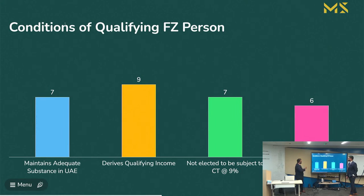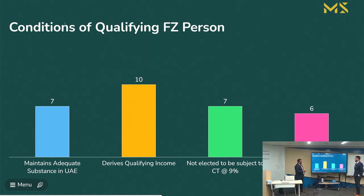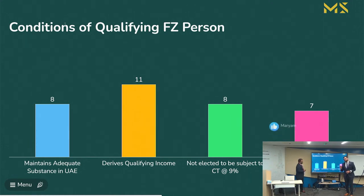Like we said, all these conditions need to be met to become a qualifying free zone person. You need to maintain adequate substance in the UAE. You need to derive qualifying income. You should not elect to be subject to corporate tax at 9%. And you should comply with arm's length and transfer pricing provisions. If anybody has chosen just one condition, all four conditions have to be met by a free zone entity to become a qualifying free zone entity. Only then will they be eligible for tax at 0%.